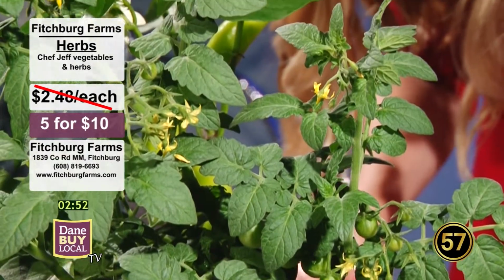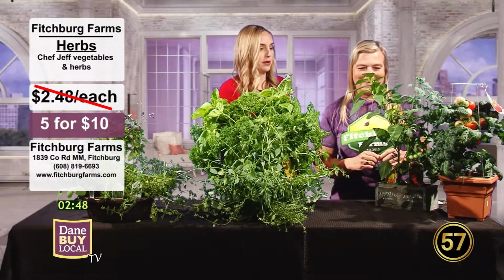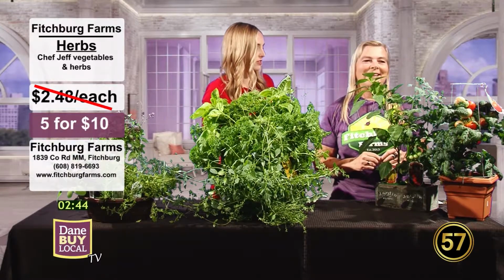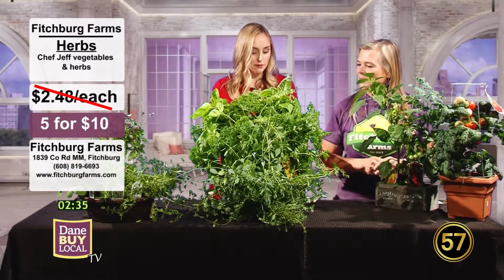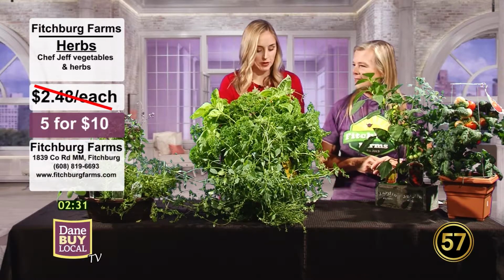Perfect. And I want to point out, this is a pepper plant. Is that right? Yes, I have never seen a pepper plant before. Oh my gosh. I've seen tomatoes, obviously, but it's fun to just have in your garden or sitting in your windowsill. And some of these already are turning red. The tomatoes are. It's getting to be that time. That's right. So again, the Dane Buy Local deal, 5 for $10 on those. So you can go and mix and match and pick what you like.